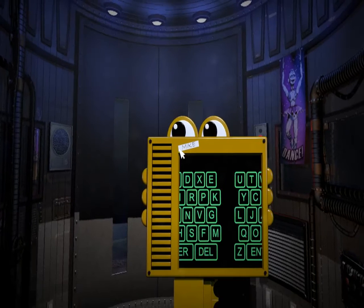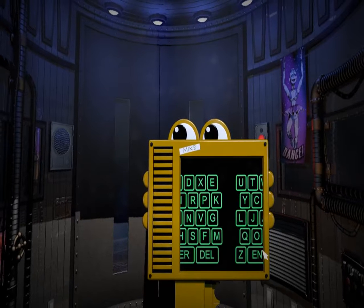Please enter your name as seen above the keypad. This cannot be changed later, so please be careful.